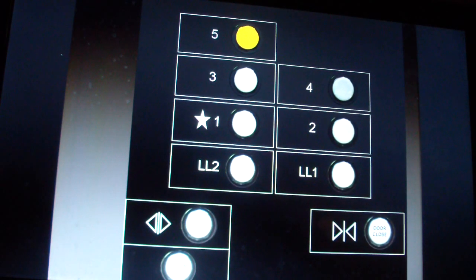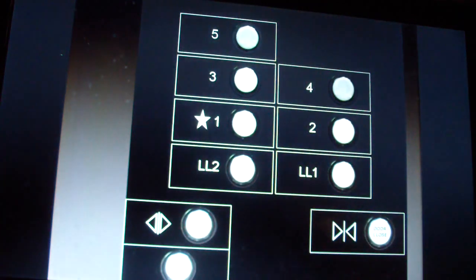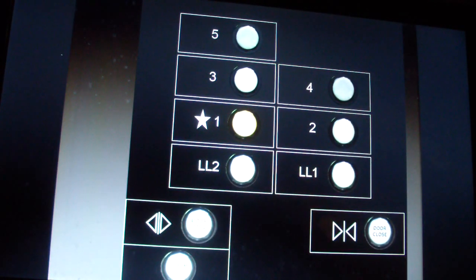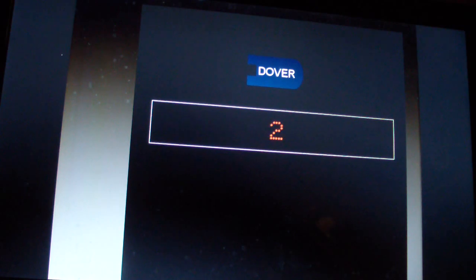Wow, this is interesting. Interesting chime. Here are 5. Go to 1. What do y'all think of these elevators? And that's it.